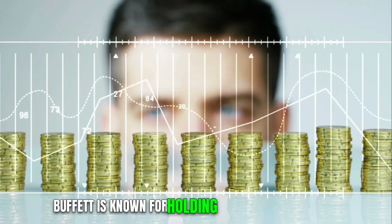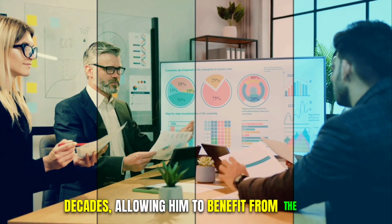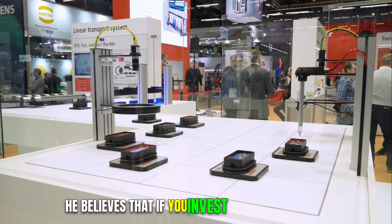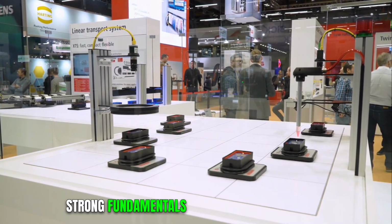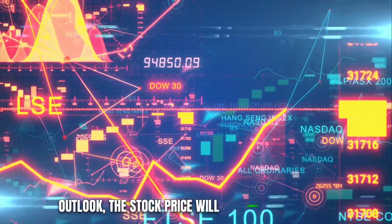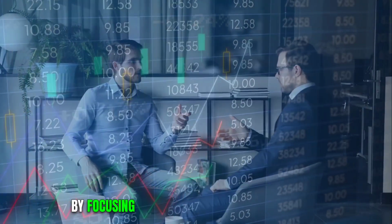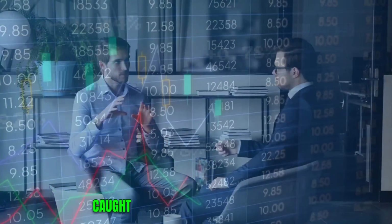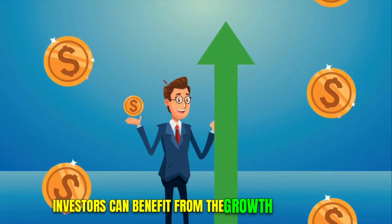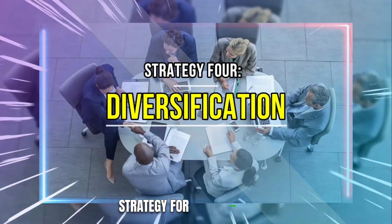Buffett is known for holding on to investments for decades, allowing him to benefit from the long-term growth potential of these companies. He believes that if you invest in companies with strong fundamentals and a positive long-term outlook, the stock price will eventually catch up to the true value of the company. By focusing on the long term and not getting caught up in short-term fluctuations, investors can benefit from the growth potential of these companies.